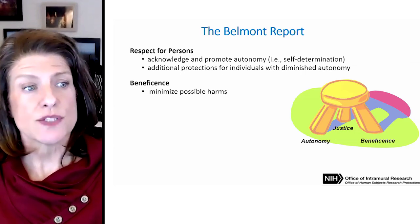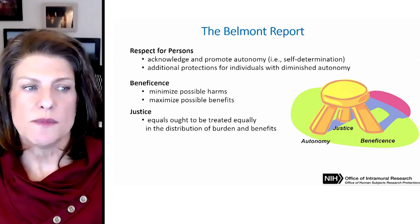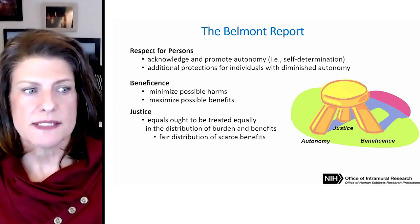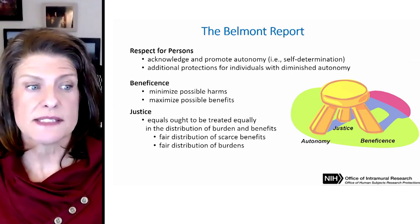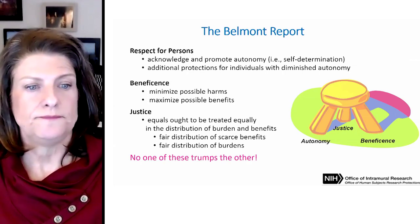Beneficence means for research, we minimize possible harms and we maximize benefits. Justice with regard to human subject research means that equals ought to be treated equally in the distribution of burdens and benefits. There should be a fair distribution of scarce benefits and a fair distribution of the burdens. No one principle here trumps the other.